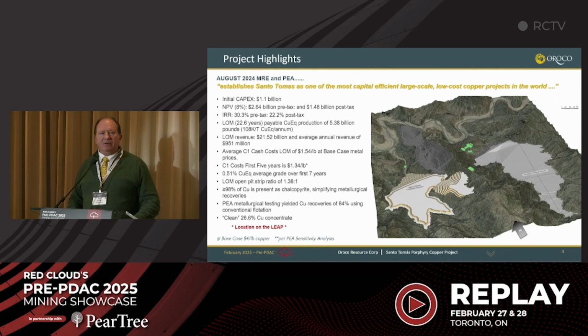The PEA last year demonstrated for an initial capex of $1.1 billion, we could deliver a $1.5 billion post-tax NPV on a 22-year mine life. And what you see in the graphic are the essential elements of the site development at end of mine life.